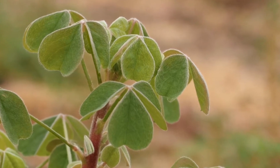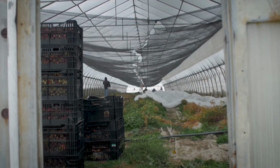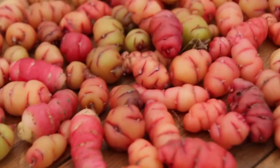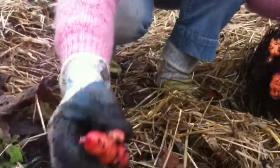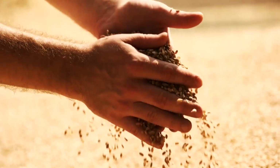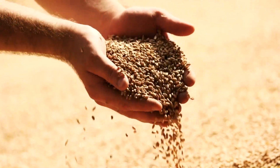So why did it vanish? Oca isn't well suited to large-scale farming and takes time to develop its signature taste after harvest, requiring patience modern agriculture lacked. But if you love trying new things, oca's still out there. Specialty seed companies now offer heirloom varieties in brilliant colors.